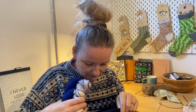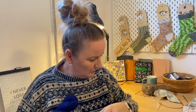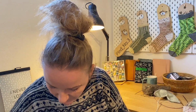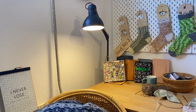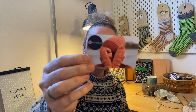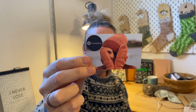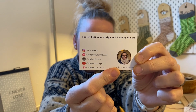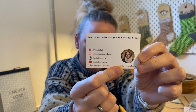And then I also came home with a free hand cream, and where's her card? Here it is. CamijoKnit, Danish knitwear design and hand-dyed yarn. Here is where you can find her online. She is shipping to the US, I know. I'm not sure she's shipping to everywhere in the world, but I think so.